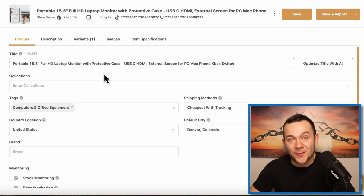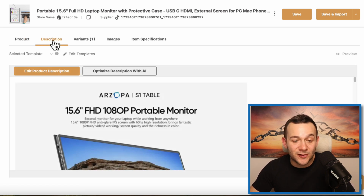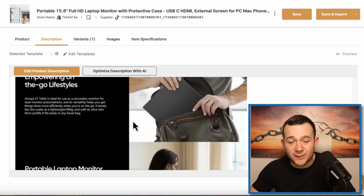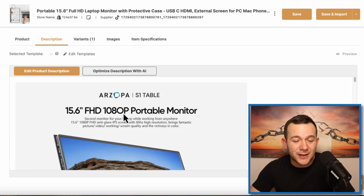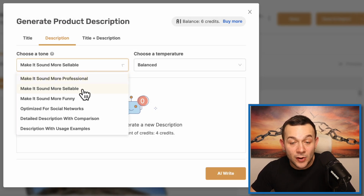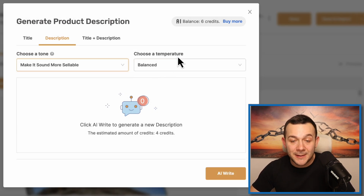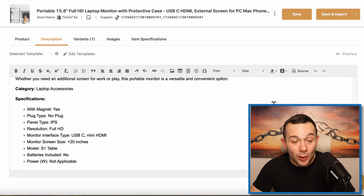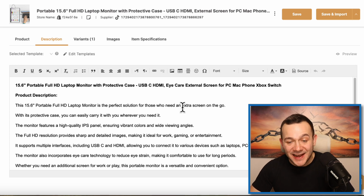What I'm also going to do, I'm going to head over to the description, which I'm also going to optimize. As you may notice, guys, this description is very image heavy. I don't really like it. What I'm going to do, guys, I'm going to go over to where it says optimize description with AI. Again, I'm going to make it sound more sellable, but this time for the temperature, we're going to keep it balanced. I'm then going to click onto where it says AI write right here. This is already looking a lot better. It's actually extracted the text from those images. It looks a lot more professional.